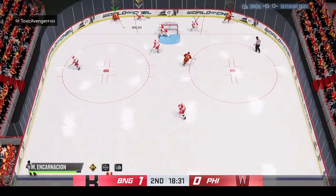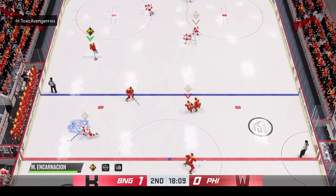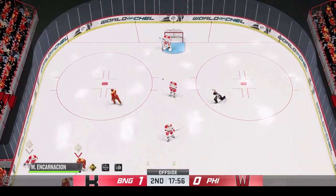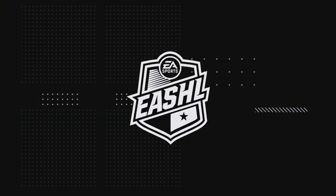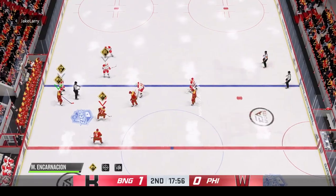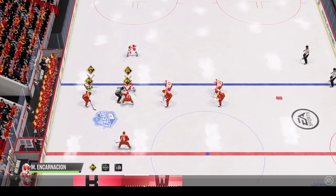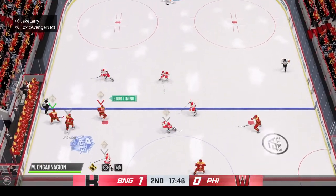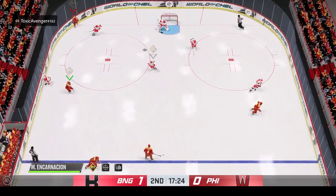Oh, what a chance, and it goes sideways. Picked up along the wall by Lee. Oh, and a misfire as that goes right out of the zone. James Cebulski, Ray Ferraro with you here in the early going of this period. Calgary's up, one zip. Puck is dropped and play resumes. Oh, an unbelievable stop by Wagner.